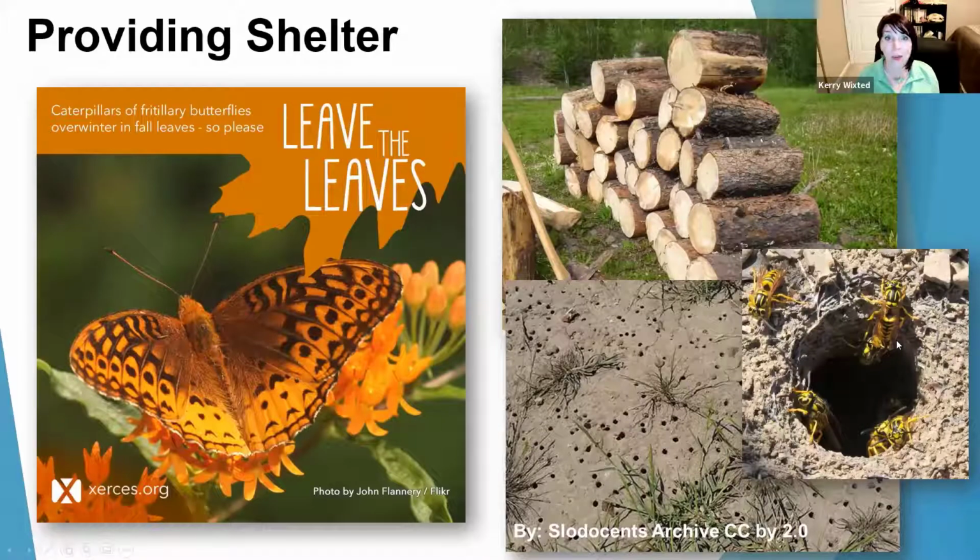And some of our social wasps like yellow jackets and bald-faced hornets, they are important pollinators and predators, but they can be too aggressive if you get too close. So certainly take care of the nest early in the season before the colony gets going and gets started, so you don't have to have any of those conflicts with them.